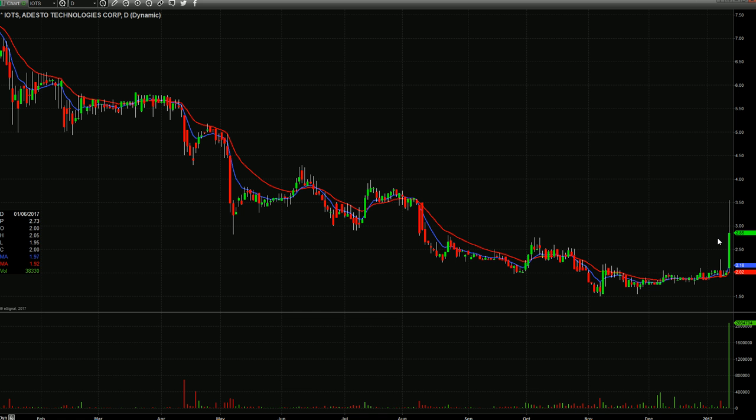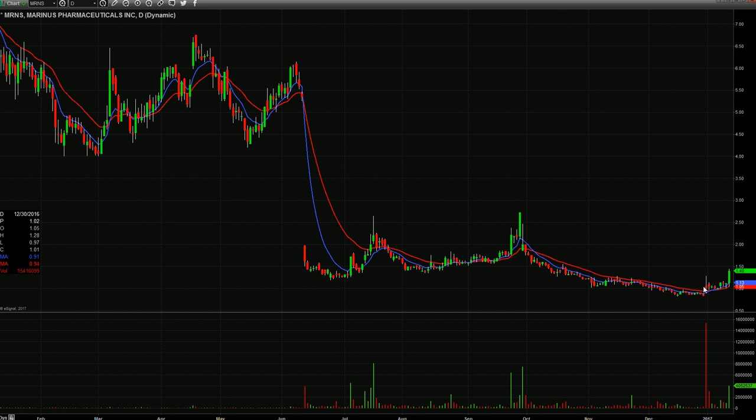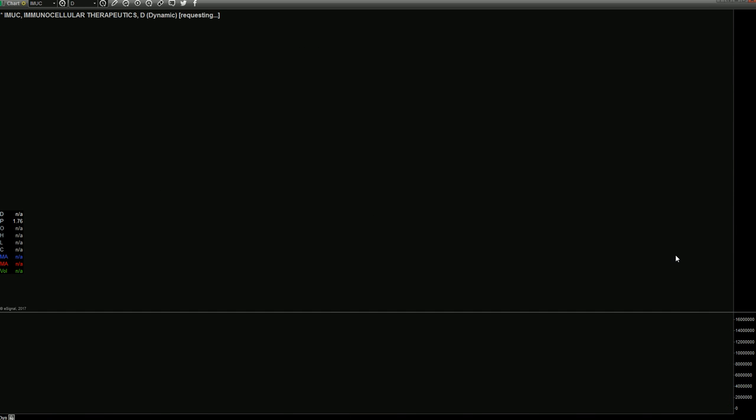IOTS, nice pop today. Again, giving, kind of well off of its highs, but maybe a red to green tomorrow. Definitely worth having on watch. MRNS, nice little breakout. You had the gap up here, and then it gave most of it back, but it's held on pretty well. And then today pops again, so maybe a follow through day tomorrow.